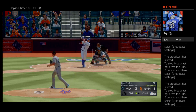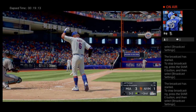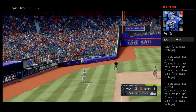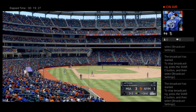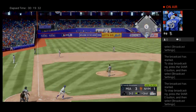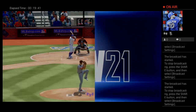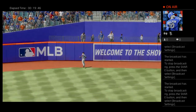Into the box, Jeff McNeil. And the count will be full. Again, another foul ball. Skied in the air to straightaway left. Left fielder giving chase. He's around first, heading for 2. And that one skips up over the wall for a ground rule double. Shortstop, Francisco Lindor.